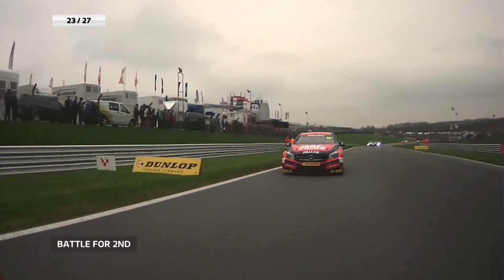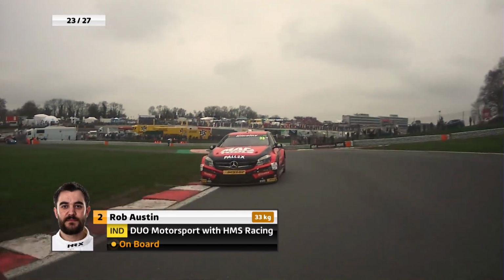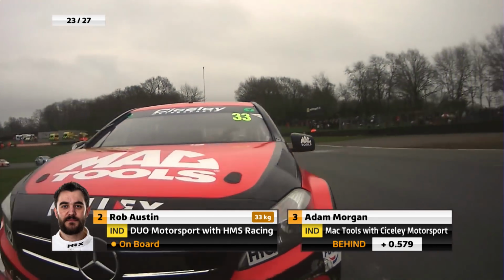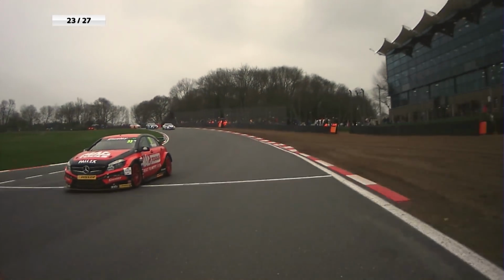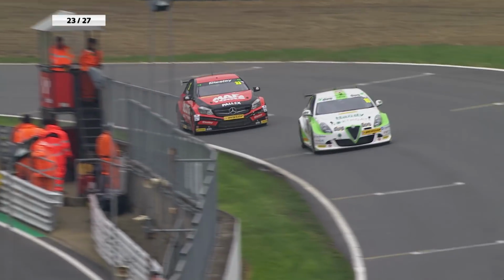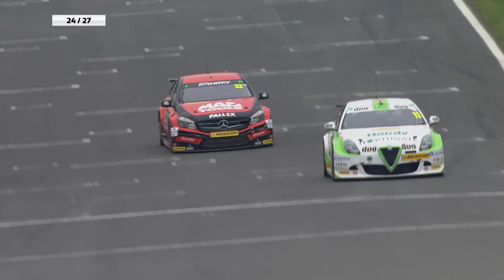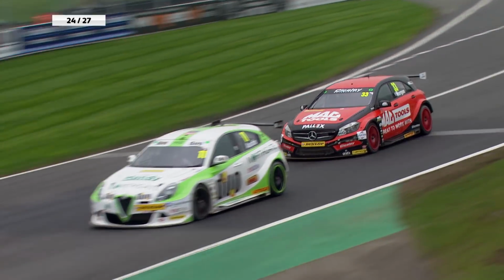Is he going to be able to get close enough to make a move coming through Clearways into Clark Curve? It looks like he's too far away. He's certainly using that tight line, the Ingram line, we'll call it, if you like, but couldn't quite get there. Look, you see, Ingram line again on the exit, nice and tight. So Rob Austin hangs onto the place, laps tick down, Ingram through in the lead, and the gap's 4.4 seconds, but now Rob Austin's got to go defensive again.